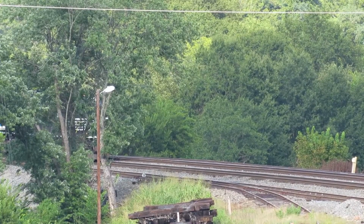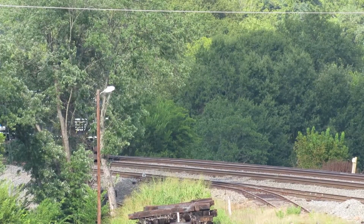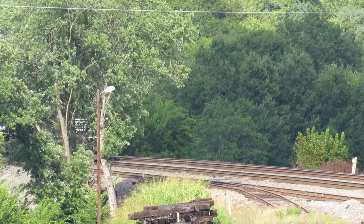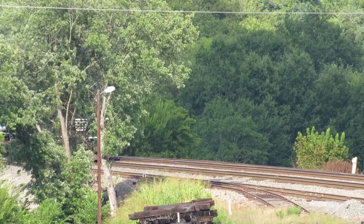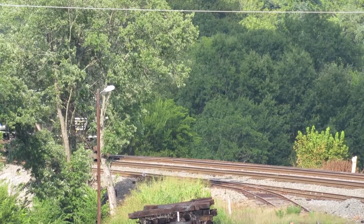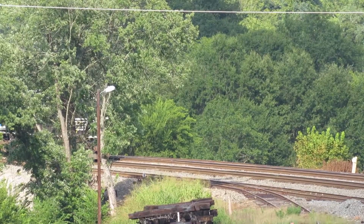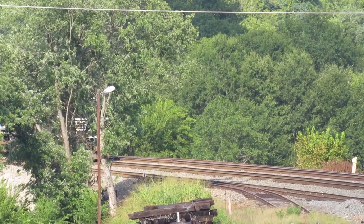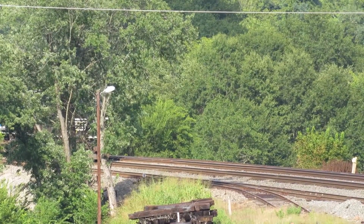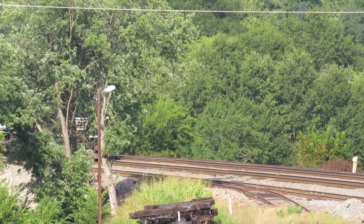I don't know what the high and wide load is. I was wondering if that locomotive dead in tow is somehow being classified as high and wide because it's not the regular dimensions of a regular rail car, or if there's actually something special further back on this load. I'm going to go ahead and stop and restart. Connect the two videos together.